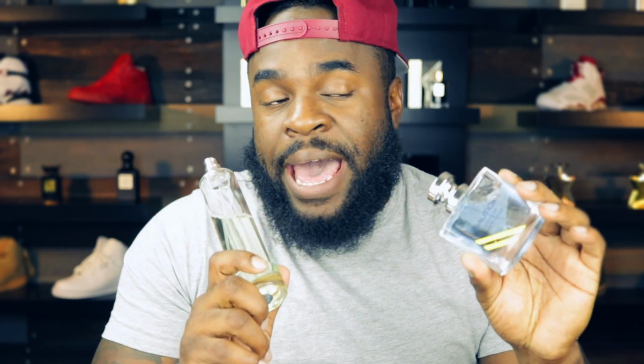It doesn't smell high quality at all. Put in perspective for you, right? This one is a cheapie, right? But this one does smell like it has quality to it. This one is a cheapie. It doesn't smell bad, but the quality of this one isn't where this one is. And if you guys aren't familiar, this one is Ed Hardy's Love and Luck.